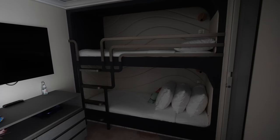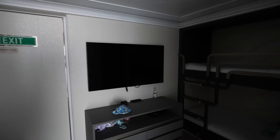So this is the room that Brooklyn's been sleeping in, right? Which is cool, right? The bunk beds kind of remind us of the beds at the Star Wars Galactic Starcruiser. Check how fascinating this is.